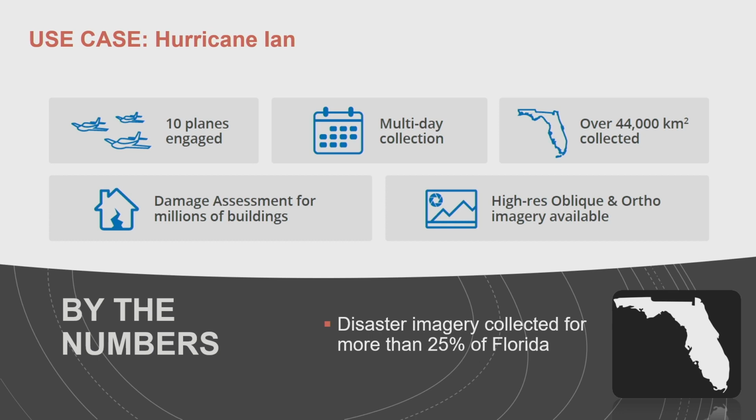Damage assessment for millions of buildings. And we did not only our 15 centimeter product, but we also did our oblique and ortho product at, actually we didn't do 15 centimeter, we did 10 centimeter with the orthos, but then we also did the 7.5 centimeter oblique and ortho collection with this as well.